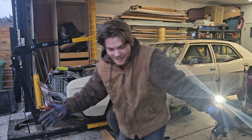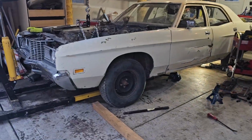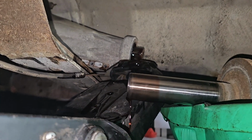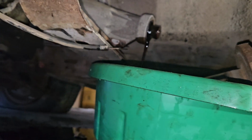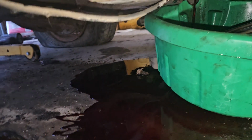I told ya. Every time I don't drain fluids and think, it'll be fine. It's not fine, guys. I'm serious. It's never once been fine. It's about right. There we go. Saved it. Definitely saved it. Check it out, no mess.